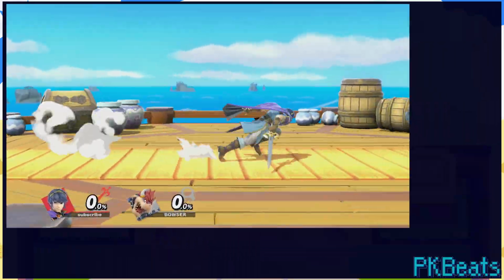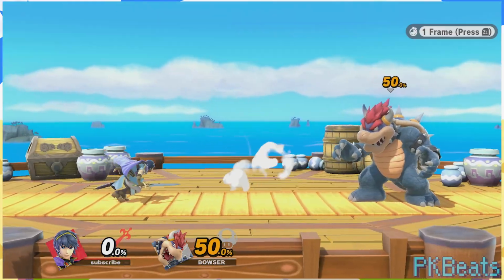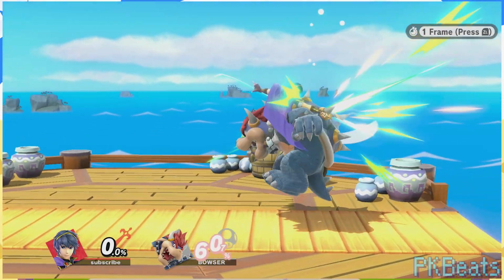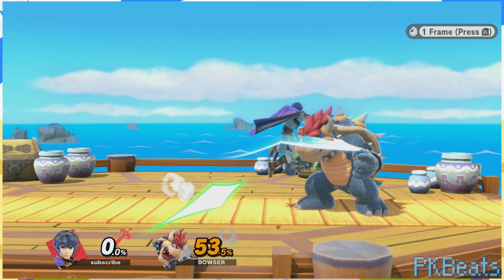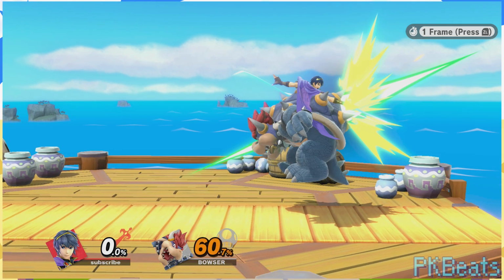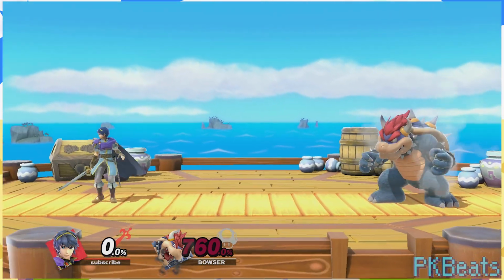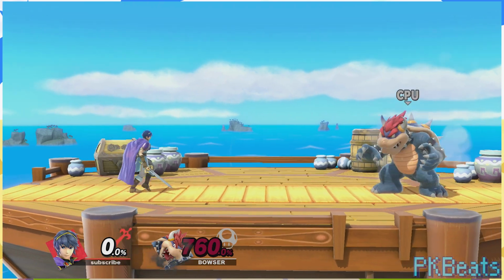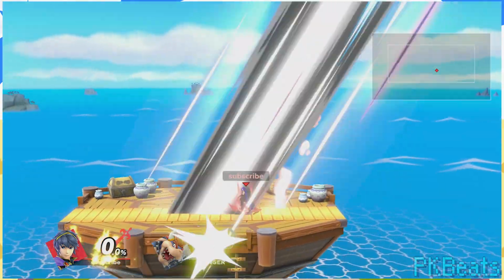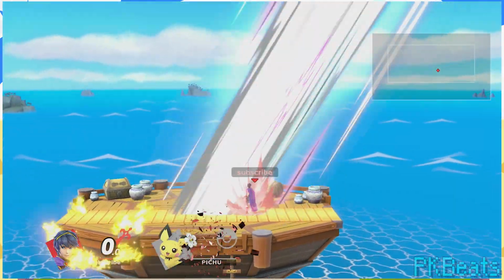Remember how earlier I used Marth's neutral air to show off the set weight being used for multi-hits? It makes sense since the first hit is primarily meant to connect into the second one. So the first hit is weight independent as a connector hit, and the second hit is weight dependent because it's the launching hit. Again, the connector hit isn't set knockback, so eventually we can see that the sour spot will start KOing at around 760%. And this is for both Bowser and Pichu, and so on.